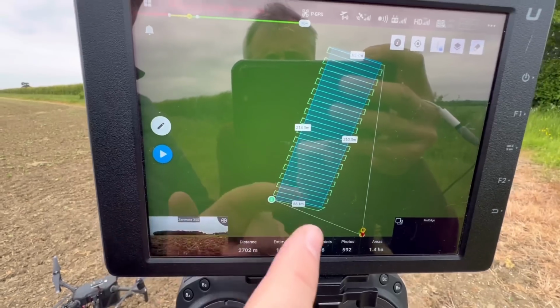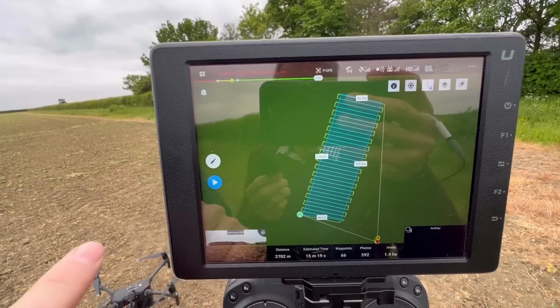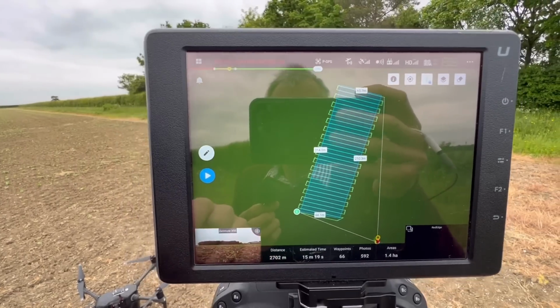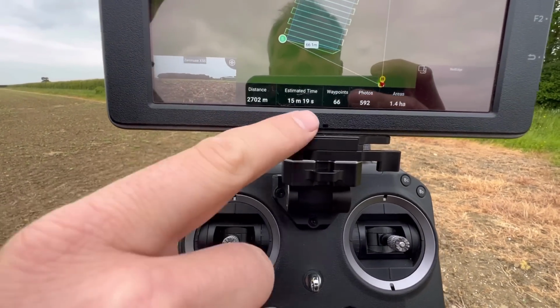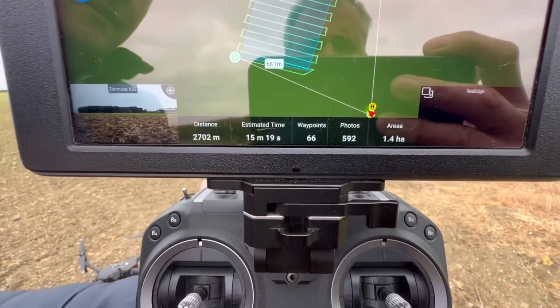And I've set this up to fly at a certain angle across the beans, and we'll be able to replicate that every time we come back now. Exactly the same flight plan, in exactly the same places. And that there was flying to an accuracy of about 2 centimetres. And it tells you the distance, the time it's going to estimate it'll take you to fly that flight, and the waypoints and photos from that area that it's flying.